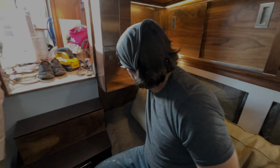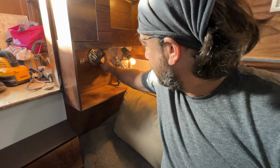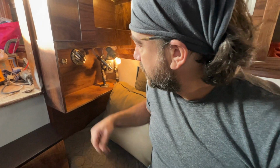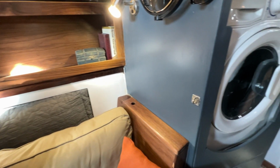This is our grate for our heating and air conditioning system that we don't have right now. Probably start with a heater, maybe add an air conditioner later, but probably not. This is for a potential leak cloth in the future. As you can see, there's one at each end of the settee.